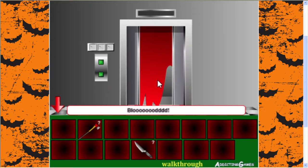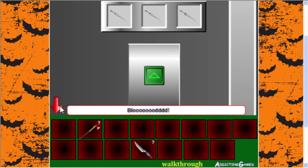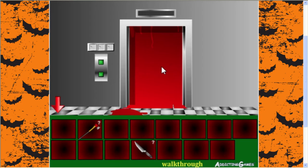Good job. Ew, blood. Wait, I missed it. It's like that one movie. I keep looking away. It's blood. It's like that one movie, The Shining. Go in there. I can't. It's filled with blood. We can't go in there, Blade. It's full of blood. Yeah, what do we do?